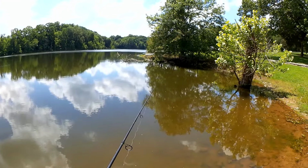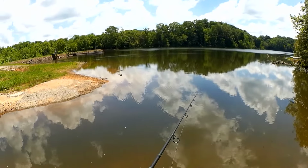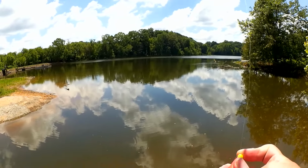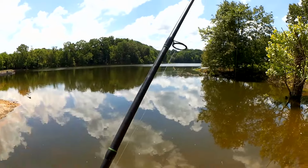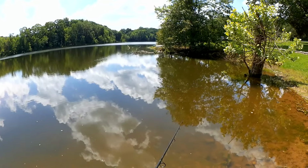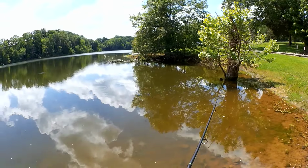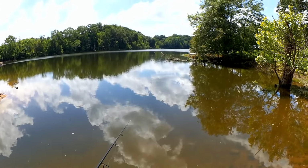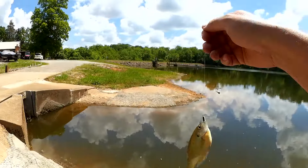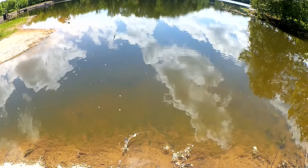Got a Gulp minnow on there, fishing it underneath a float. All right, let's try for a minute without the bobber. I might not be able to cast as far, but it's gonna be a more natural presentation. Oh, maybe a bite, maybe the bottom. Kinda hard to tell when you're fishing. There we go, fish on. First fish of the day. All right, 5-inch bluegill. It's a start.